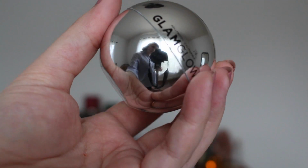Glam Glow. It's just a lip balm. I use it in the morning and at night, and it's the best lip balm I have ever used. It's incredible.